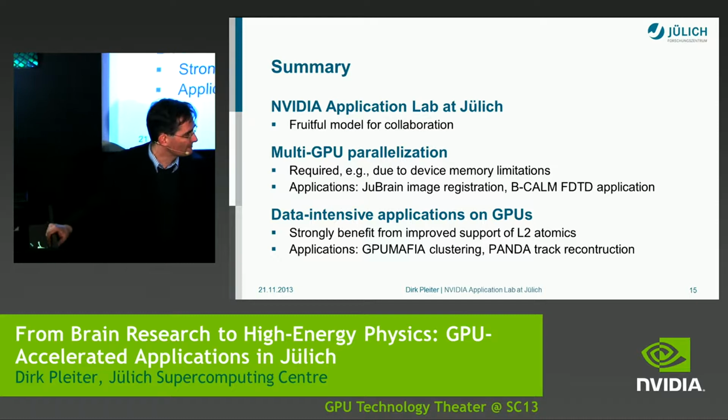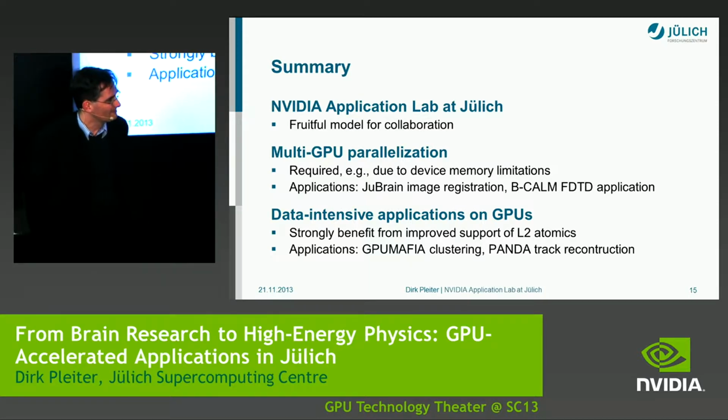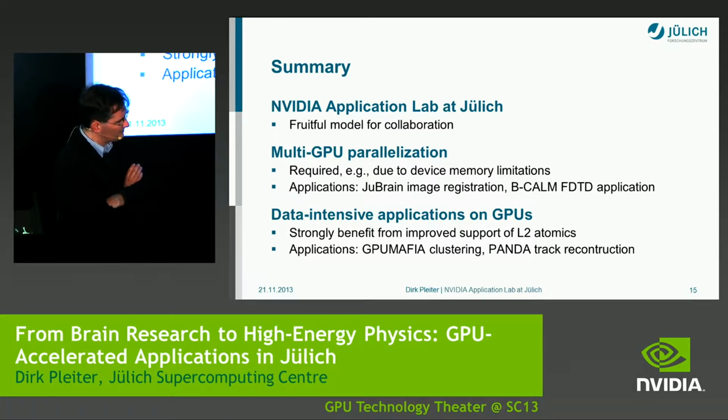Thank you, Dirk. I haven't been able to get to the online community questions, so I'm going to start with theirs, and then I'll come to the live theater. So one of the online questions is, when new projects start at the center, do you start parallelizing using OpenACC, or do you start directly using CUDA?